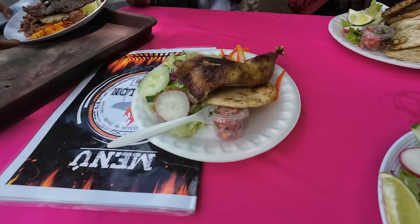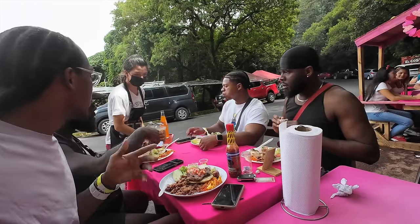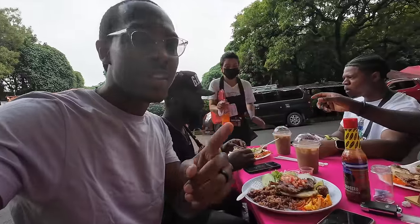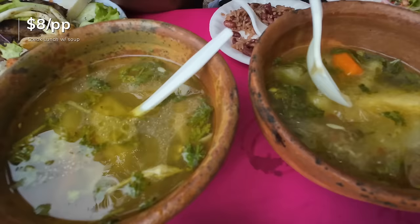All right, so after that hike, we needed to get some good food, literally right down the street. We got some great food. We got our drinks here. I got the carne de res, which is steak. We got the chicken. Be sure to get the sopa de res. Fantastic. Great food here and inexpensive as well, about $8 per person to eat here. So let's go.